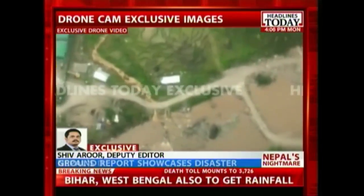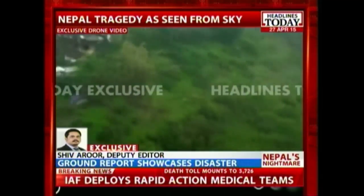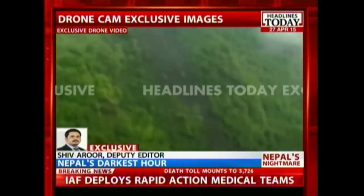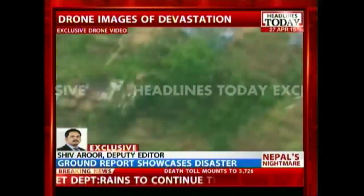So there can be a very cohesive, very sharp, very finely tuned relief effort, which will obviously require a little bit of course correction, because as you and I have been reporting since yesterday, Gaurav, a huge amount of relief material has come in, but it now needs a much more fine-tuned method of distributing it. Shiv, keep tracking that story. I will come back to you for more.